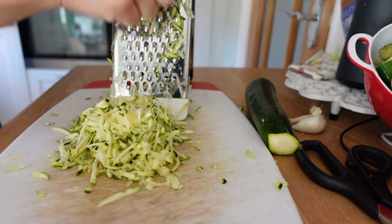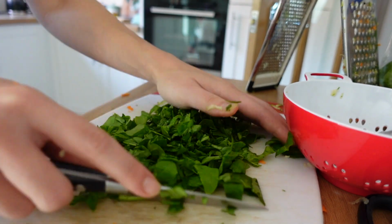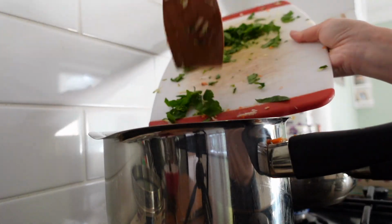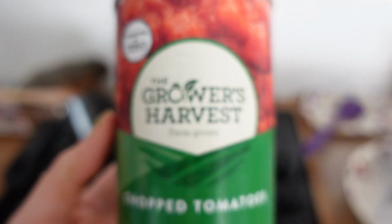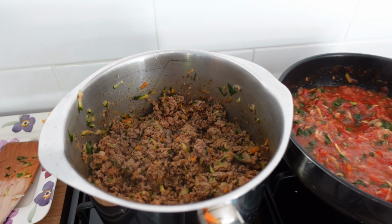As you can see, I'm just grating things down. That all goes in the mince, and then chopping up some spinach really finely. The pasta sauce that I made was really delicious. I think I might actually share a whole recipe on it because I just winged it and it turned out really nice. I just added a tin of tomatoes. There is the mince as well, all cooked up.